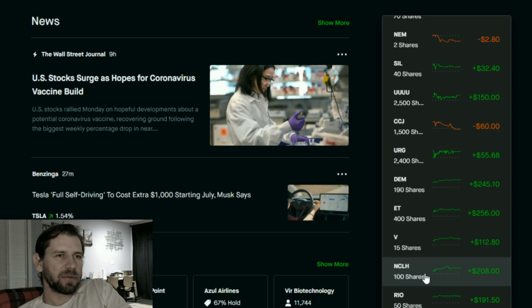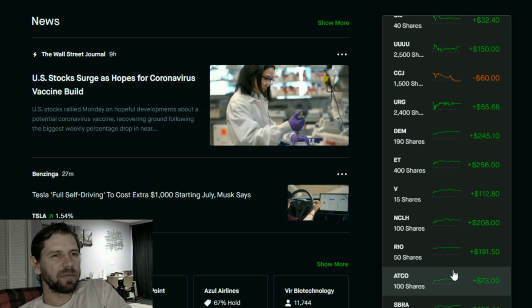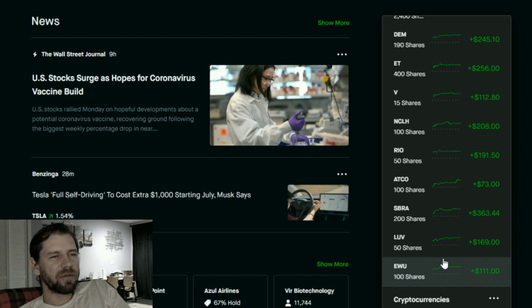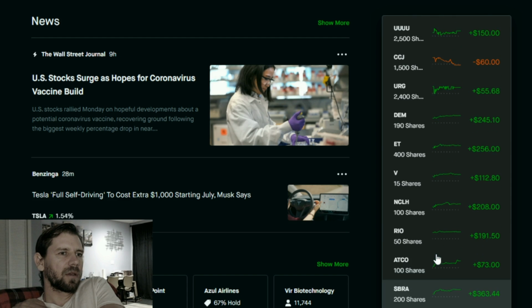Norwegian Cruise Line is up to $208, which is quite substantial. I also don't have all these shares, so these numbers are not that meaningful, but it gives you an idea of the kind of update the market's had today. It's pretty big. So Rio Tinto up 191. If you want to do the percentage terms, it's kind of hard for me to go through all the percentages and the dollar amounts. I prefer the dollar amounts because it feels more real, but you can change the percentages too.